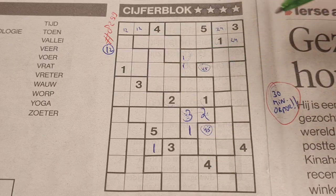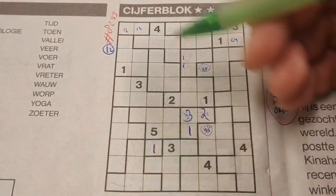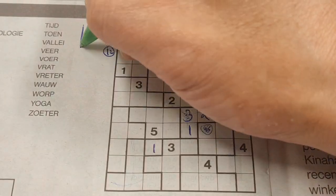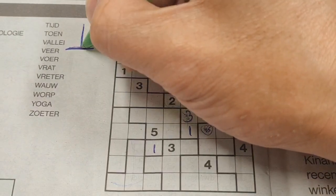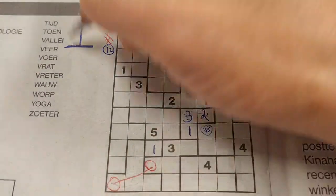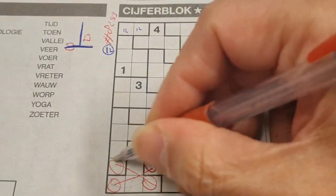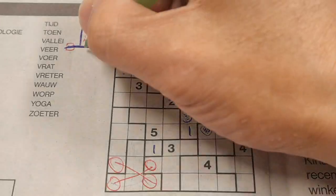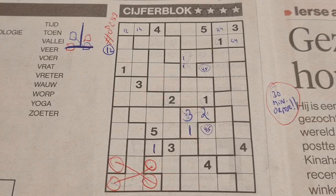Then my next strategy is to look for shapes, for figures, structures, or constructions. For example, the T shape upside down. Let me draw the T shape here. When you see the T shape, remember that this box has the same number as that box. This box has the same number as that box, but also that box has the same number as this box. So that box has the same number as this box. Okay. The T shape, only one T shape.